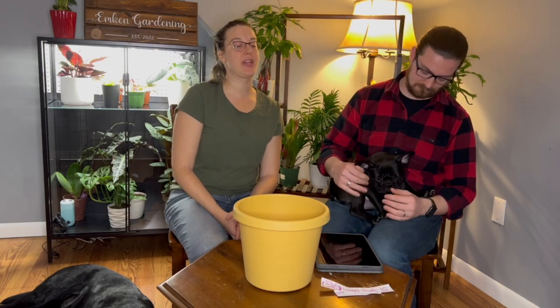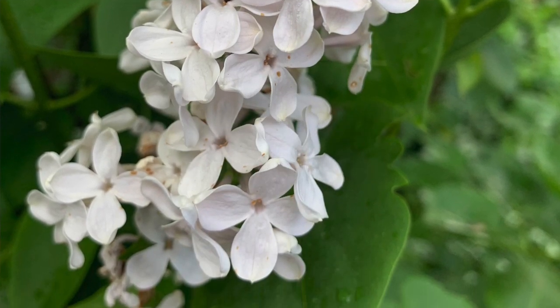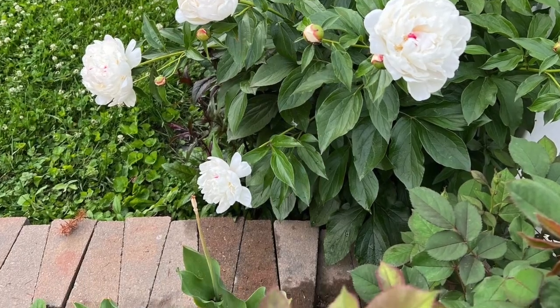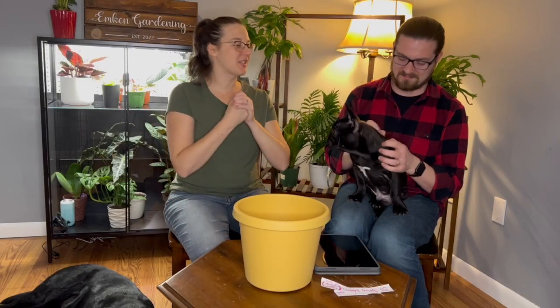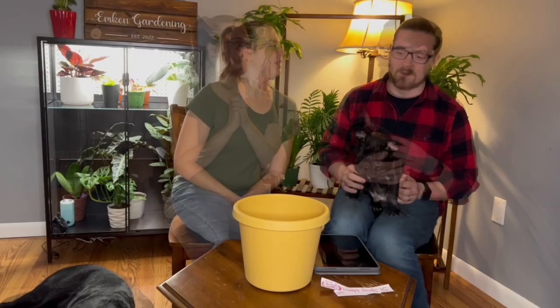Okay, my spring bloom. I have two. Lilacs. Love our lilacs. They smell so good. And peonies. Oh, I forgot about the peonies. It's because they do bloom so early, and then they're gone by June. But I love the smell of the peonies, and we have a beautiful white one that just gets massive in the spring.